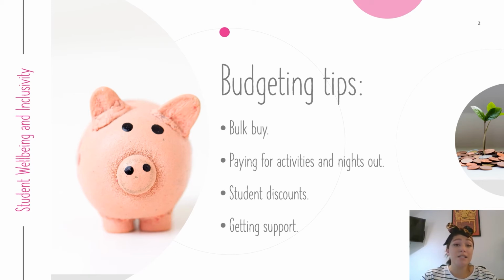There are lots of activities happening on campus in Freshers Week and they can involve a small cost to you. These can be great activities to get to know people and wind down after a day of lectures, but don't feel obligated to take part in all of them. And bear in mind your budget.